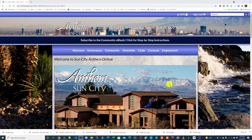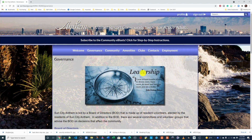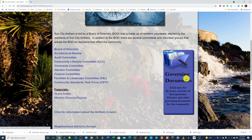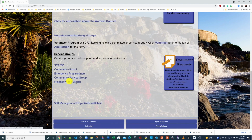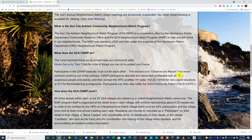These tips on home security have been presented by your Sun City Anthem Neighborhood Watch program. For more detailed information on tips such as these, go to the Sun City Anthem HOA website and look at our home security tips. The Henderson PD also has many good videos on home security tips.